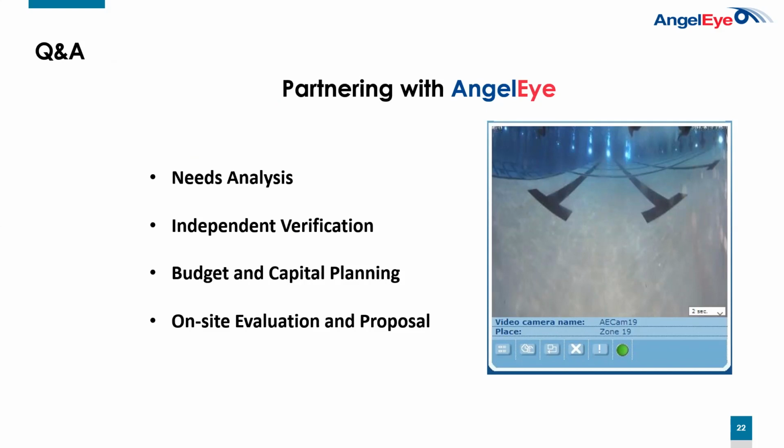So I encourage you, if you have any additional questions about how to go about a needs analysis and the questions you should be asking your internal staff, I definitely have a list of how that works.